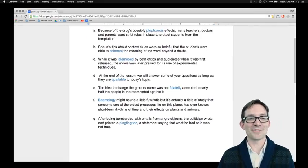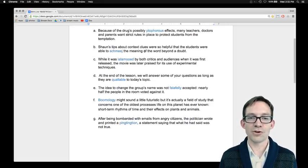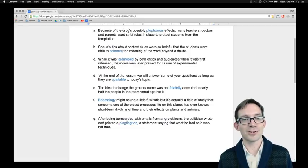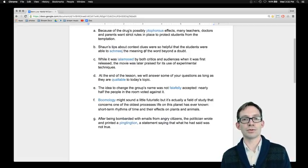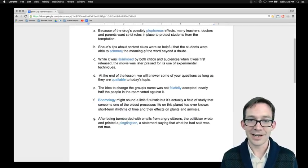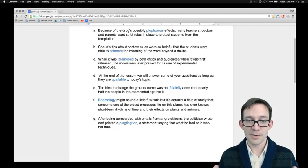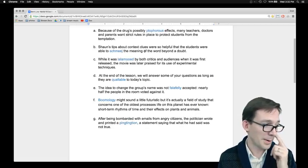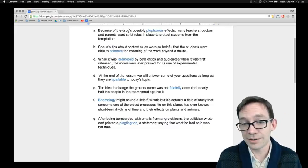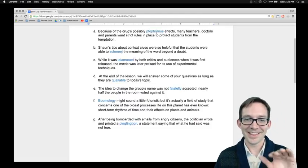So if you look at the first sentence, it says, "Because of the drug's possibly potophorus effects, many teachers, doctors, and parents want strict rules in place to protect students from the temptation." Now, the word potophorus is nonsense. It doesn't exist, all right? It sounds real, though. I think I should start making up more nonsense words. Shakespeare made up words. Why can't I, right? So this word is not real.